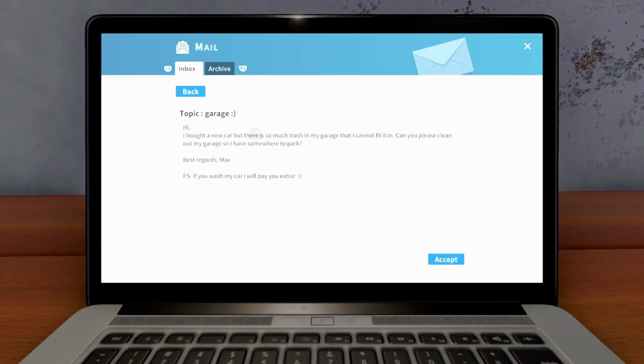Hi, I bought a new car, but there is so much trash in my garage that I cannot fit it in. Can you please clean out my garage so I have somewhere to park? Best regards, Max. P.S. If you wash my car, I'll pay you extra.